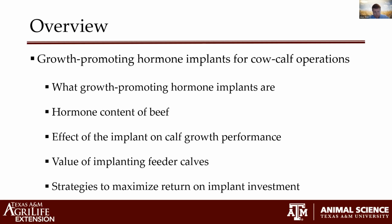As Mallory's finishing that up, just a little bit of overview. The general theme or topic that we're going to work through tonight is growth promoting hormone implants, and specifically their application on cow-calf operations. We'll talk a little bit about what they are. We'll talk through some things about the hormone content of beef and some other foods. We'll talk about the effect of implants on calf growth performance, translate that into value, so what that might mean from a return on investment standpoint, and then we'll finish with some of the strategies that we can employ on the operation to maximize return on the implant investment.